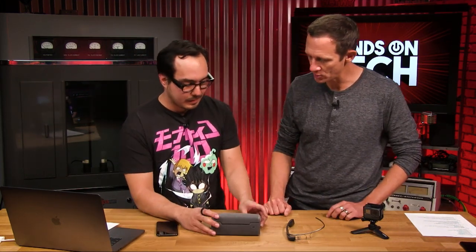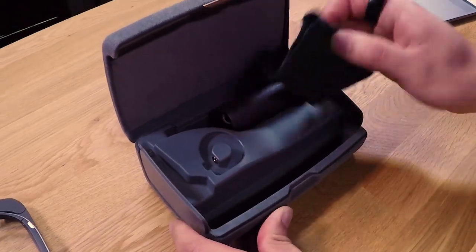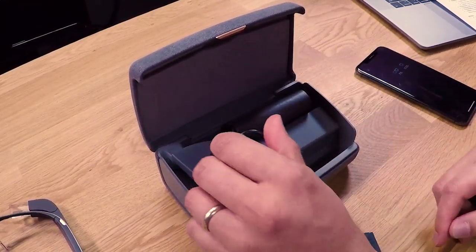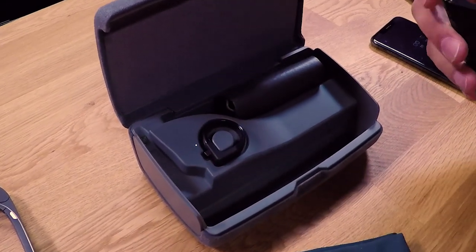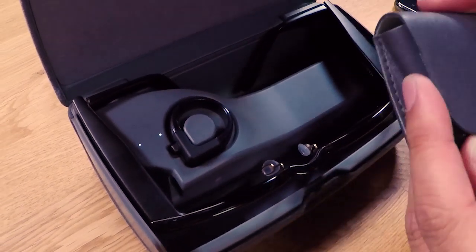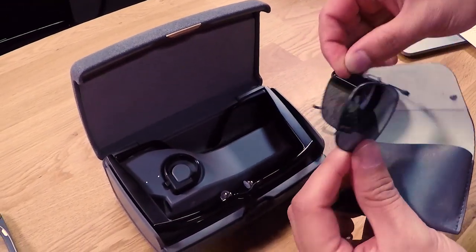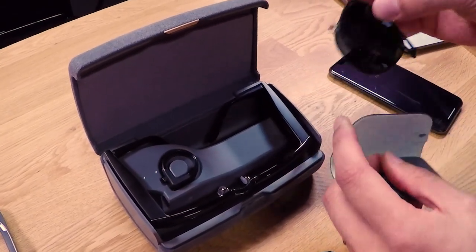Should we talk about that? This is a little bit larger than a normal glasses case, I would say. Yeah, so this is the battery case, and they all just kind of lock in here. Does the case have a charge to it? Yeah, it stores about three charges of the glasses. Oh, right on. And also they come with some sunglass clip-ons. Oh, that's nice.